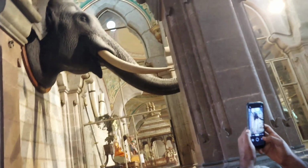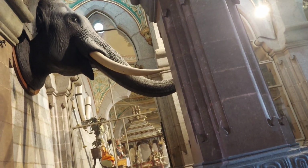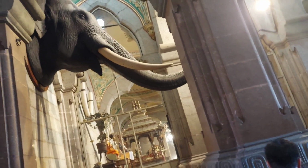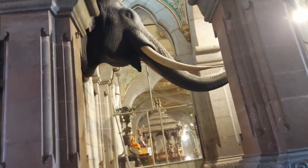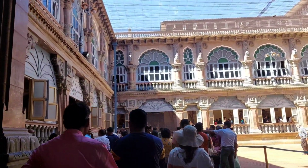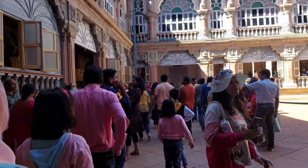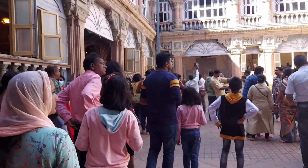Friends, you will see the real heads of two elephants here. The king hunted these elephants himself. With the help of chemicals, these elephant heads are still safe. And here you can see the wrestling ground.